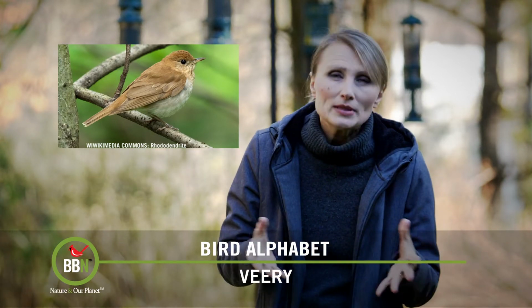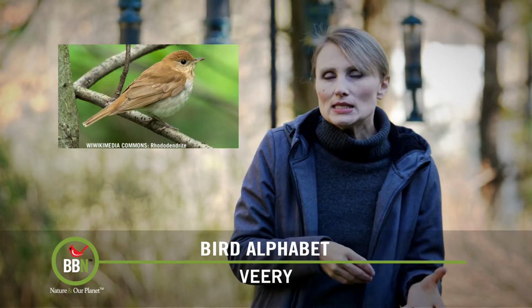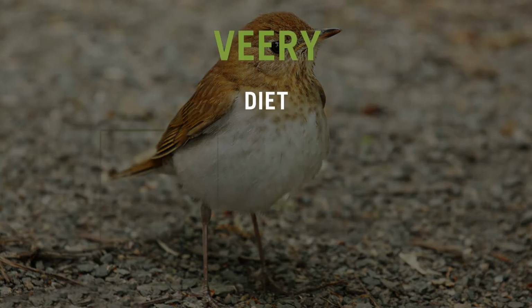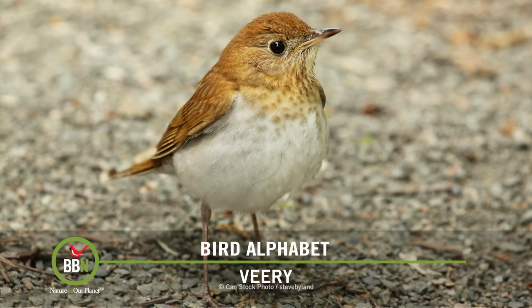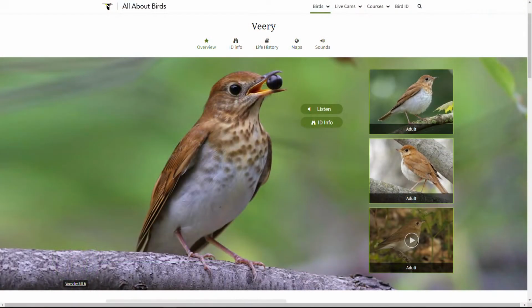Just like robins, they change their diets with seasons. During their breeding season, they eat mostly insects and some fruit, and then for the rest of the year they switch to berries and fruit. In the summer, they have been spotted eating things like termites, ants and wasps, salamanders, and even little frogs. They forage on the ground, hopping, not walking, when looking for their food. Males and females are indistinguishable.